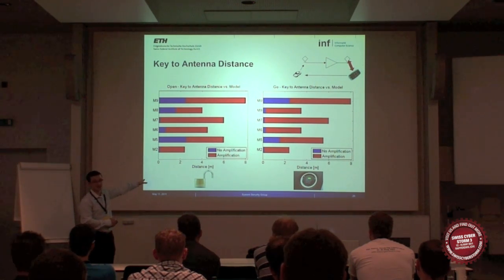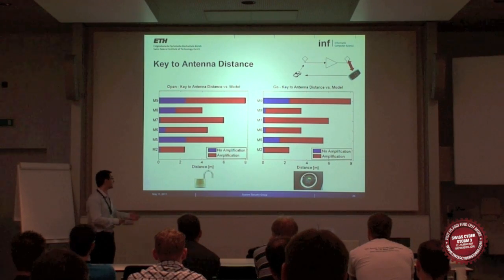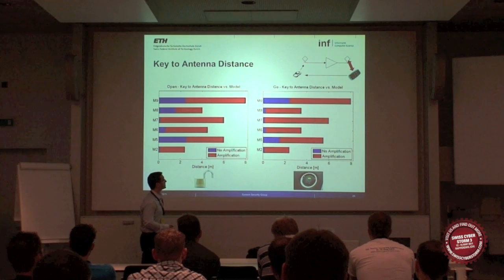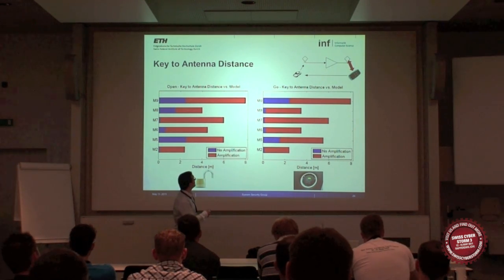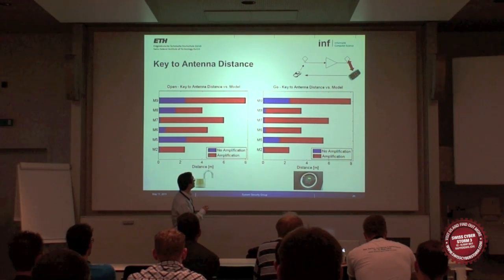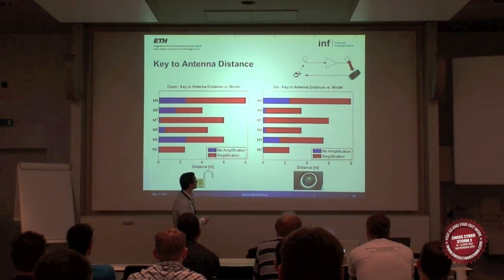And you know, this is not optimized at all. So the amplification and the components we used, if you optimize them with the antenna gains that you have, you could push these even further. So I would see these as optimistic for the car manufacturers. Now, in order to start the car, the key to antenna distance was in this range as well.